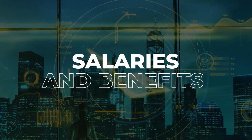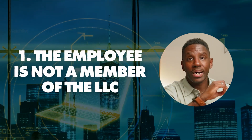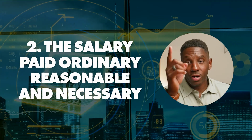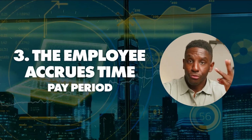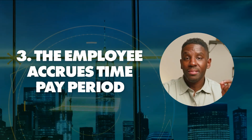All right, number 11, salaries and benefits. You can generally write off the salaries and the benefits that you pay to employees if they meet the following criteria. 1, the employee is not a member of the LLC. 2, the salary paid is ordinary, reasonable, and necessary. And number 3, the employee actually accrues time in that period.